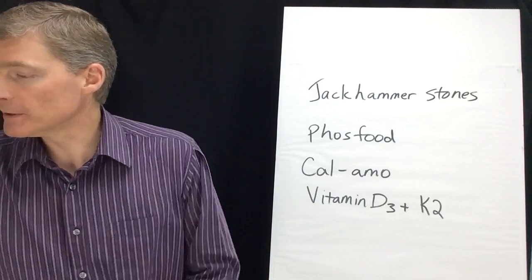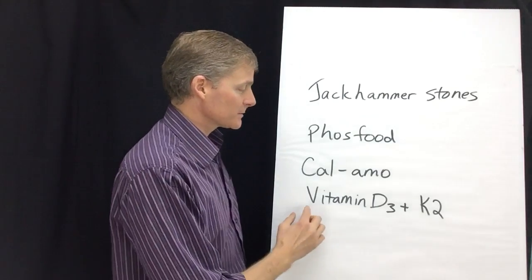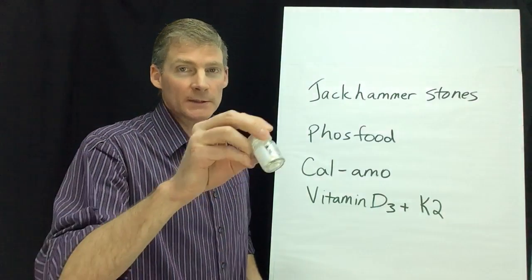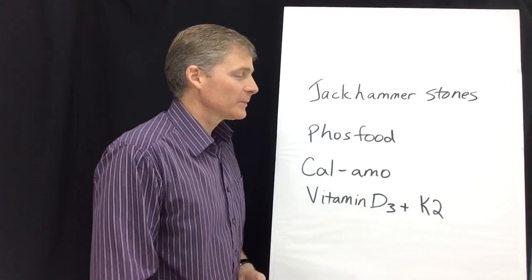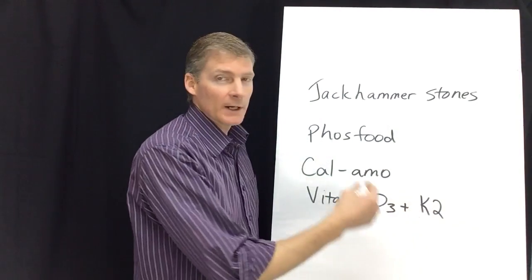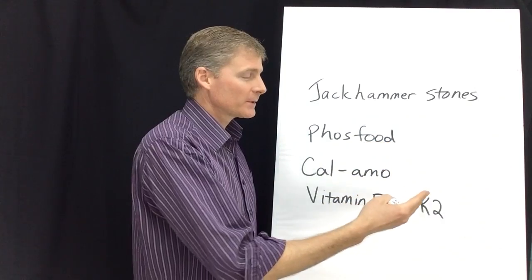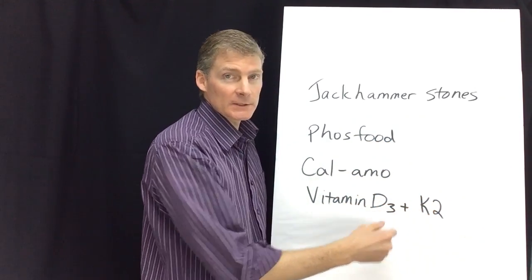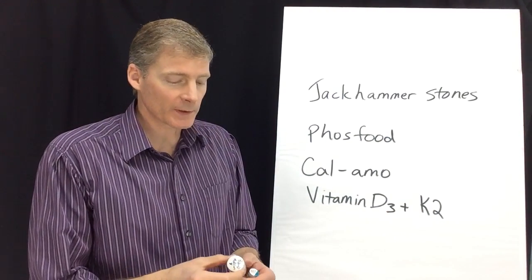And then the third thing to do is take a vitamin D with K2 added to it. So vitamin D3 plus K2. And I have a pill like this. It's 5,000 units of D3 plus, I think, 150 milligrams of K2 combined. The K2 helps the body with weird bone stuff, like the places where calcium is deposited where it's not supposed to be. That could be from a K2 deficiency. And then D3 helps transport the calcium around the body.